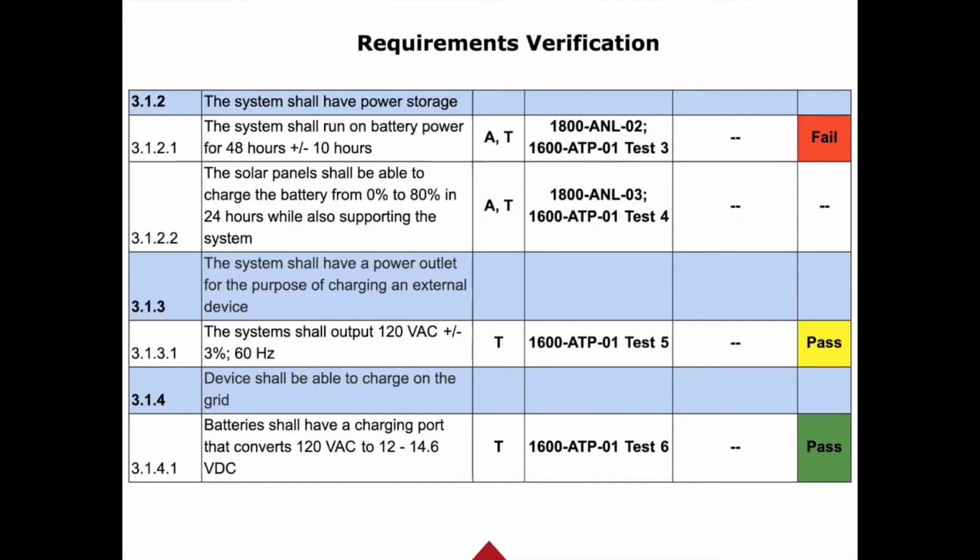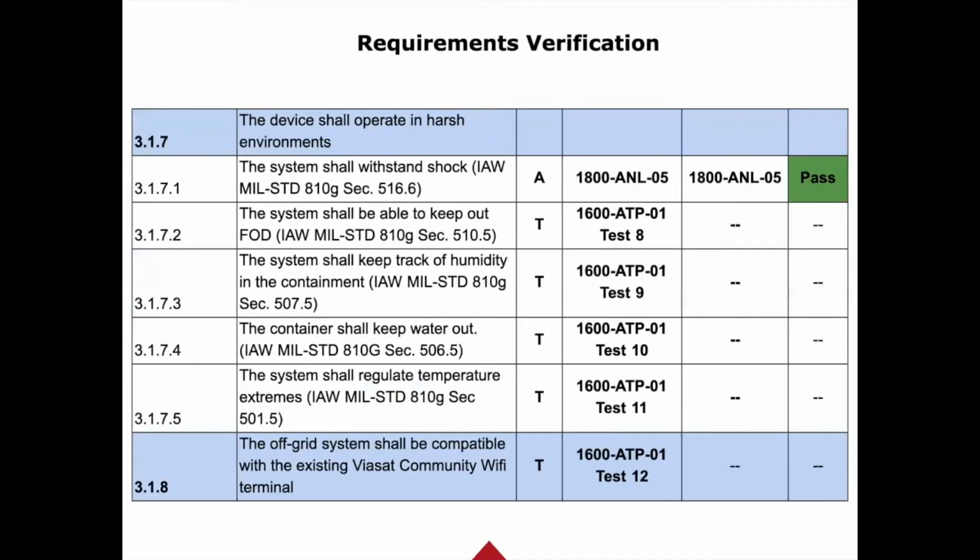However, it does output 110 VAC within a tolerance of 3%, which still safely powers our system. The inverter does successfully convert 120 VAC to 14.3 volts, which is within the specified range. With our drop test analysis, we proved that our system would withstand shock well enough to pass this next requirement. All of the other environmental tests were unable to be performed due to COVID-19.